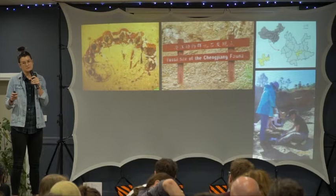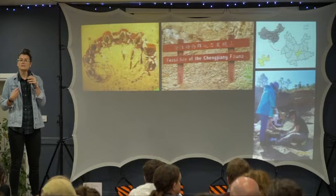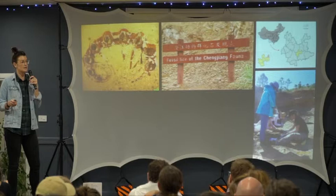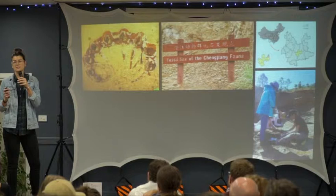And the Chengjiang has Cambrian fossils that include their soft parts as well. So normally it would be easiest to fossilise the hard skeletons, and of course the soft parts will be very easily destroyed or rotted away. But the Chengjiang and several other Cambrian sites will retain the soft morphology, so it gives us a lot more information about what these animals were like.